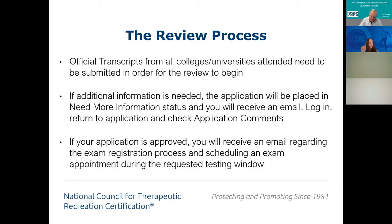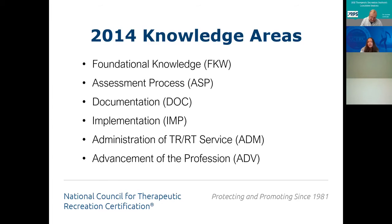And so again, as you start thinking about submitting your application, or you as an agency supervisor, as you start mentoring your student, they're probably going to be having some questions about how to best prepare for the exam. And so definitely knowing those 6 knowledge areas is key. Those 6 knowledge areas, as I mentioned, were the areas that CTRS came and said, this is what is important for folks to know in order to practice recreational therapy.